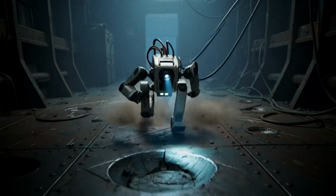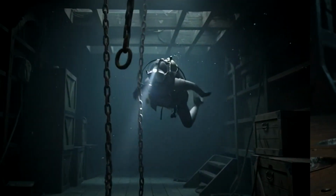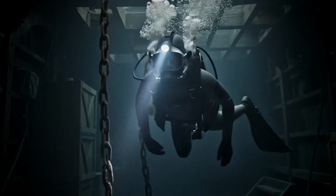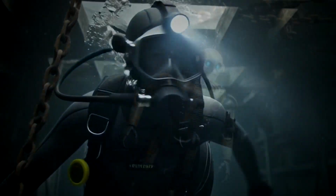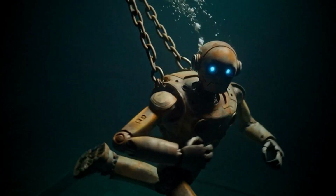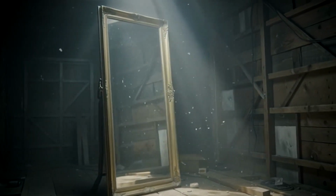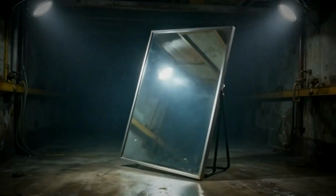Picture this robot moving slowly through the dark water, its lights cutting through the blackness like tiny suns. It's going into places that haven't seen light since 1912. The metal is twisted. The walls are falling apart. Everything is covered in rust and ocean plants. But the robot keeps going, deeper and deeper into the ship's secret heart.